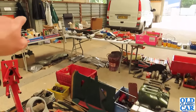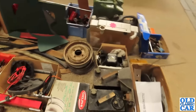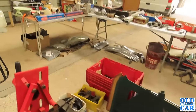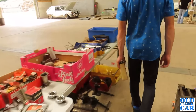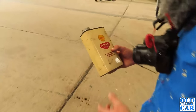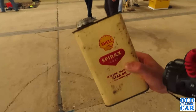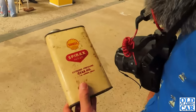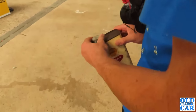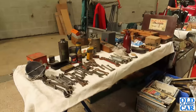If you looked at those tins over the back there, if you check those out. Oh, this is where you bought yours from, yes, isn't it? Yes. Yet again, he's been investing. So what have you bought this time, younger man? Show me. Shell Spirax 140 EP gear oil tin. I haven't got one Shell stuff. Oh, that's nice. That'll look good in Ned the Shed. Yeah. I've not bought anything yet. I haven't bought anything. No.